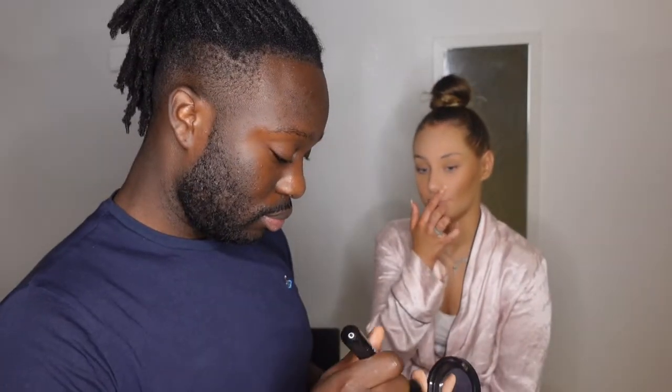Imagine if I was a guy trying to learn this stuff. It's crazy. There's no bronzer on there. Must be this thing, innit? Here we go. And this goes in the same place as the contouring, am I right?